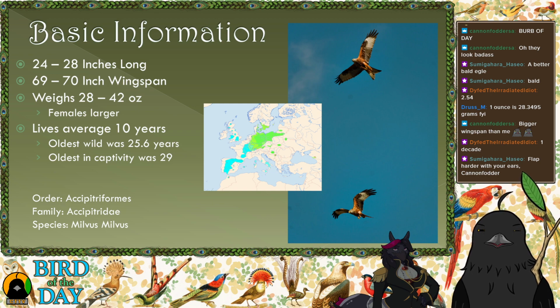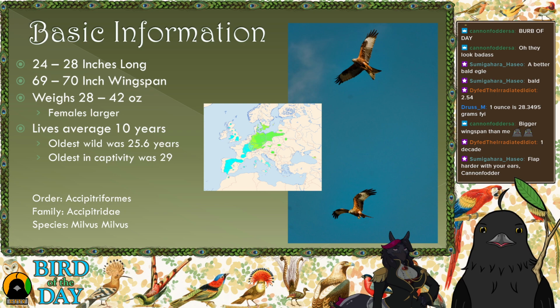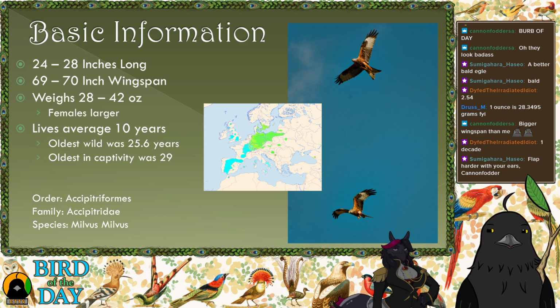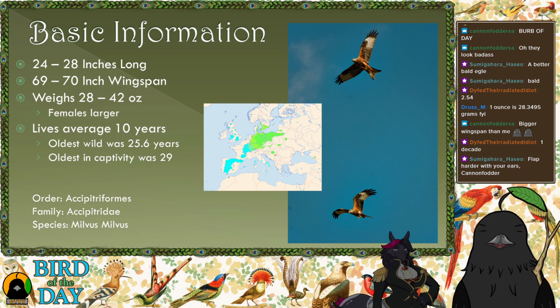So as I was saying, they are in the order Accipitriformes, and that is the order that includes hawks and eagles and kites. Kites are kind of in their own little family, a little bit separate. A lot of people think, oh, is a kite a type of hawk? They are not technically hawks. They are very closely related to hawks, but they are not hawks.